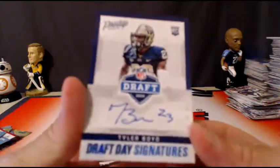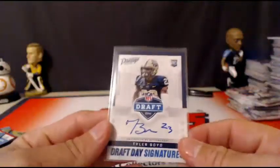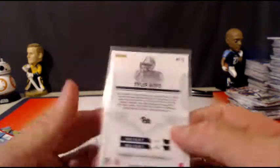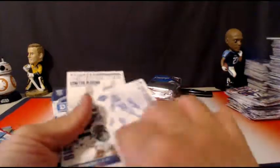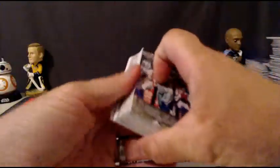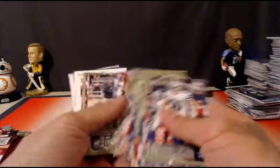Tyler Boyd, rookie autograph. Don't know who he goes to. We'll figure it out. The Bengals. Is he related to Taj Boyd? Can you find that out? Please tell me he's related to Taj Boyd. Vaughn Bell. He doesn't claim him. That just means he's probably related to Vince Malone.